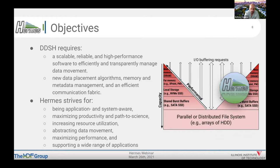So, continuing with our objectives in this project, we wanted to develop Hermes, a buffering system that unifies all of these tiers and abstracts those low-level details. Hermes strives to be application and system aware. This is expressed by our policy-based approach to different workloads and different characteristics of workloads. There is no one-size-fits-all system. We want to maximize productivity in the path to science by accelerating I/O.